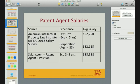When we say opportunity, the first thing that comes to mind is how much will I get paid? Because it's generally been a career stumbled upon by mid-career engineers, there's not a ton of salary information out there, but these numbers will give you some ballpark figures. If you're going to work at a corporation, you're going to get paid a little bit less than at a law firm, but you're not going to have to bill the longer hours.